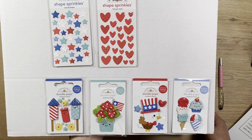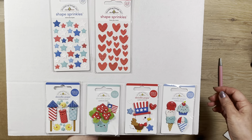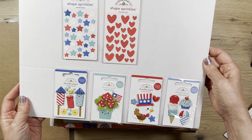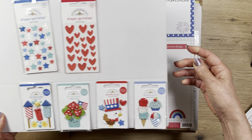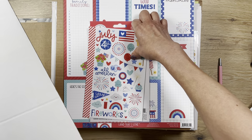Okay, so then the next thing I picked up was some Shape Sprinkle and Doodle Pops from a collection called Land That I Love. I think this was their July 4th collection from 2020. I thought they're so, so cute. And then I was able to also pick up the mini icons.